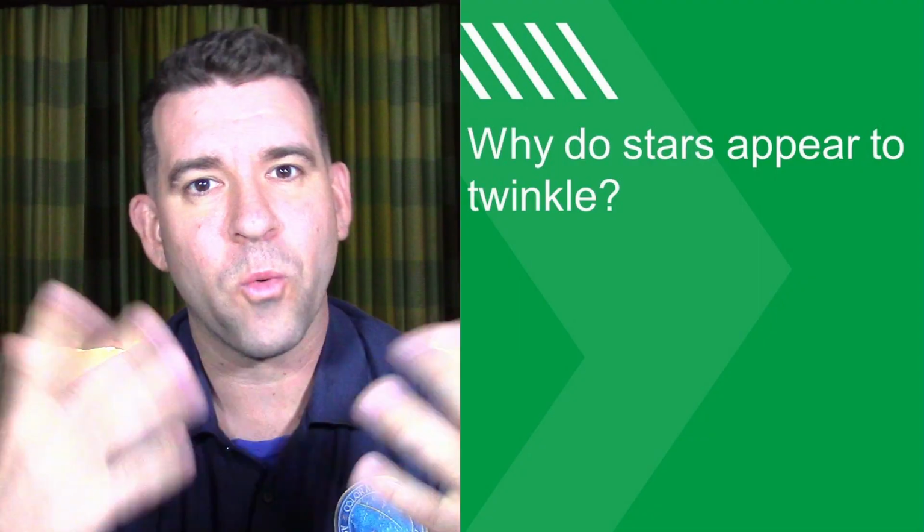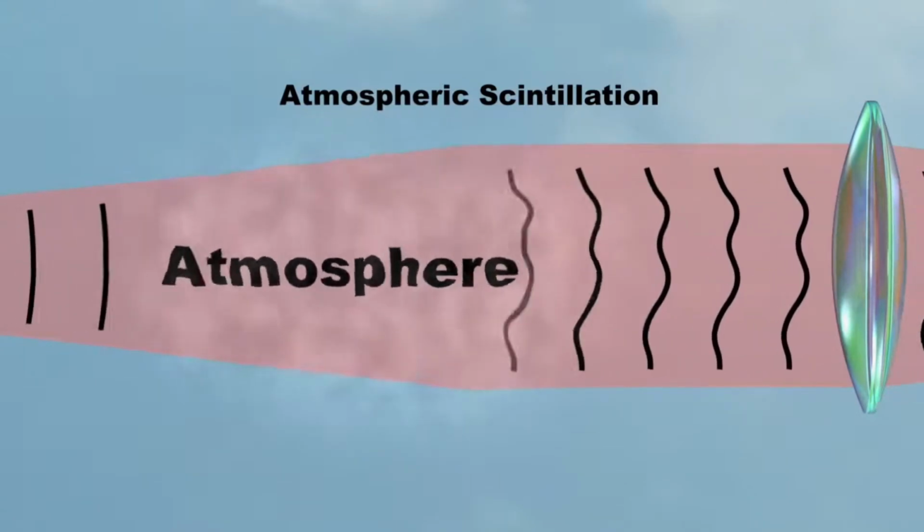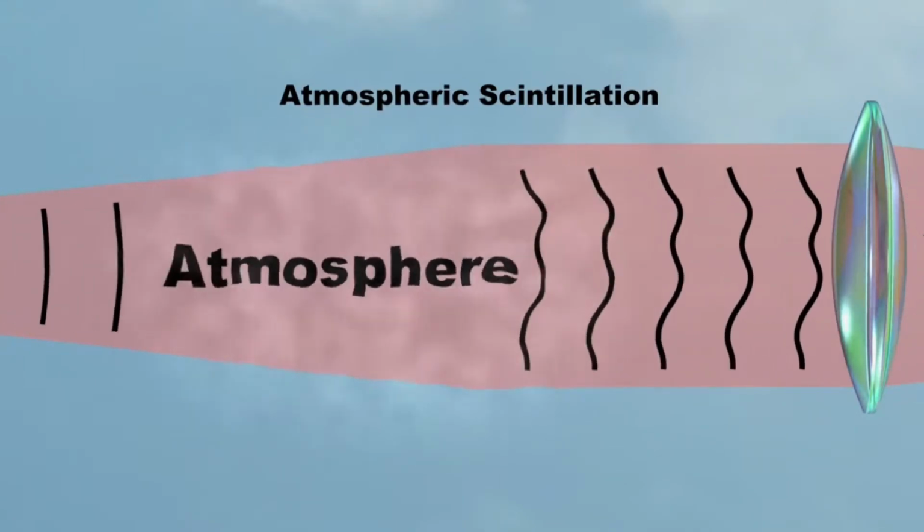And it's really cool. Why do stars appear to twinkle? Stars appear to twinkle due to something called atmospheric scintillation. This is due to turbulence in Earth's atmosphere. So as the starlight enters Earth's atmosphere, it actually moves, and by the time it hits your eyeball, it is jumping back and forth, so it appears to twinkle in your eye.